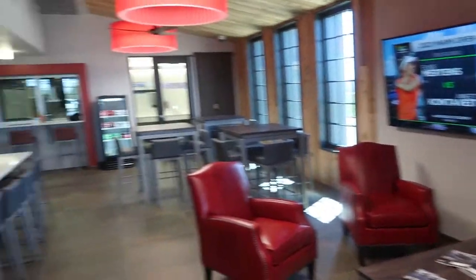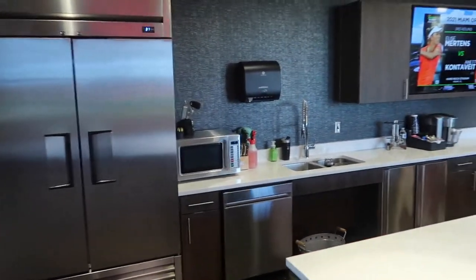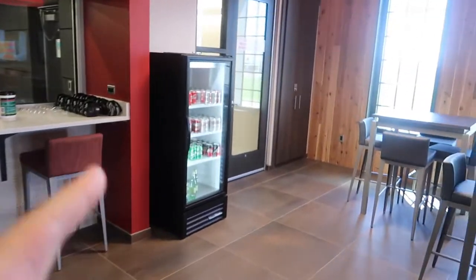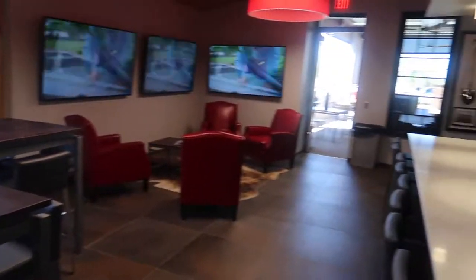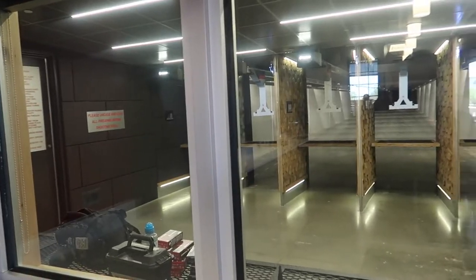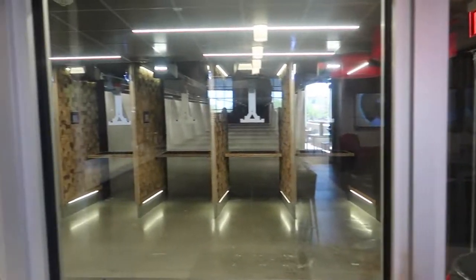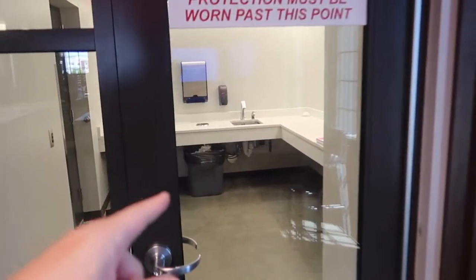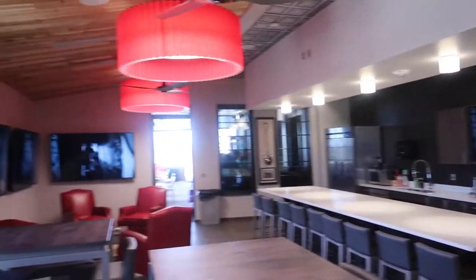So I'm actually in the VIP room. So I'm gonna go out, walk around. They have some chips, coffee, big TV, Coke, Dr. Pepper. And they have an actual VIP room to shoot. And you can watch people shoot, basically. So that's kind of cool. And they have a washing station. You can wash your hands and come out and enjoy your time in the VIP room.